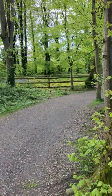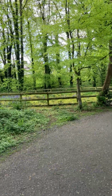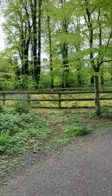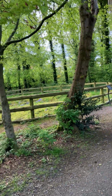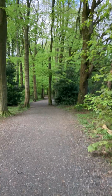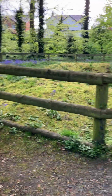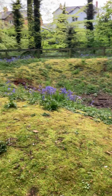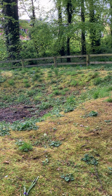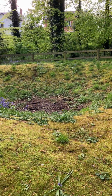But this is the crater here. You can see the bluebells growing in it. Beautiful scenery here, no doubt about it. So this is the crater. Isn't that amazing? My goodness. That must have made some thud and some bang when it fell. Look at that. Isn't that amazing? It's great to still have this.